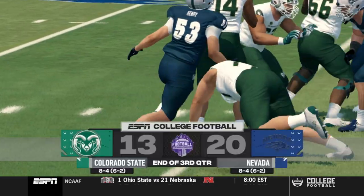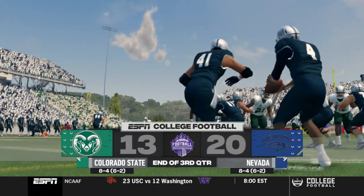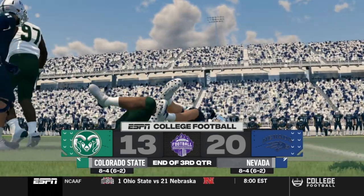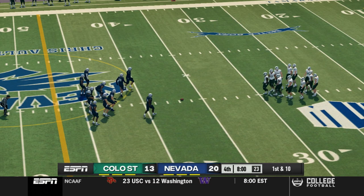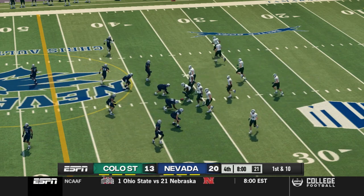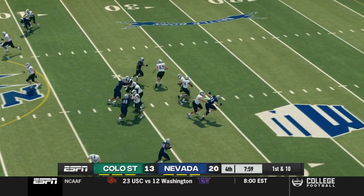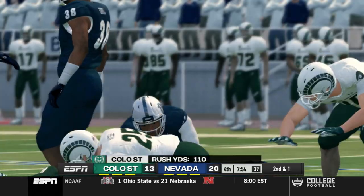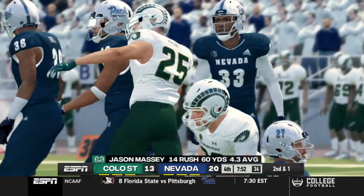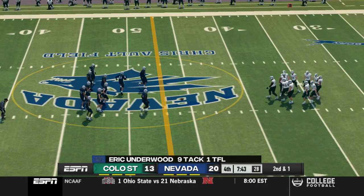A great game so far, and it looks like it'll be decided in the fourth. 2013, Nevada. Into the fourth quarter now, and we're back to the action. Tackle at the 46-yard line. That brings up second and one. Short yardage situation here. It's second down and one.